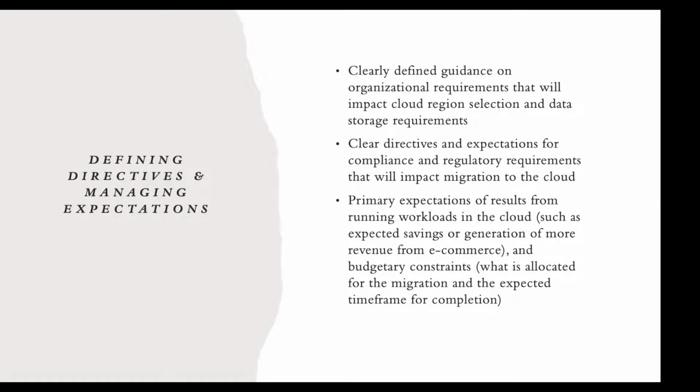And also, you want to have clearly defined directives and expectations. What that really means is having an understanding and respect for the processes of each team, understanding what your CEO can do, what your CTO can't do, what your dev team can do, and what all of those limitations are, and then understanding what the primary results are going to be, what you're trying to achieve in the cloud overall.